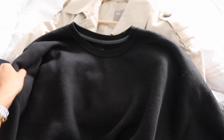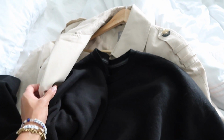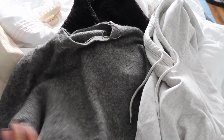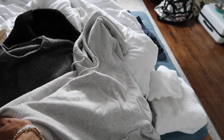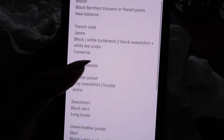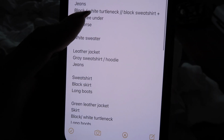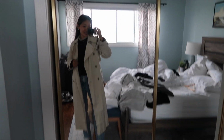Okay, so I'm getting ready right now. I'm thinking about either wearing this black sweatshirt with a trench coat. I feel like this rainy day is perfect for a trench coat and some jeans, or I'm gonna wear just a gray sweater and a skirt with some long boots, or maybe just switch out the sweater with a hoodie. But usually what I do, just want to show you guys, is plan outfits ahead of time so I know exactly what to pack, so I don't have to waste time in the morning trying to figure out what I want to wear. And this way it's a lot more versatile and I can use the same pieces in different ways and style it differently. Okay, I think this is the look that I'm gonna go with.